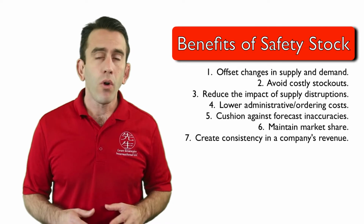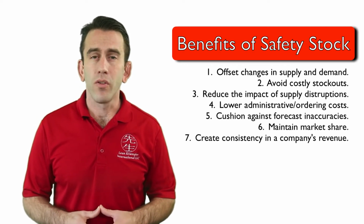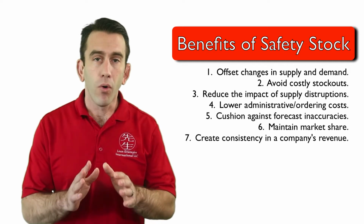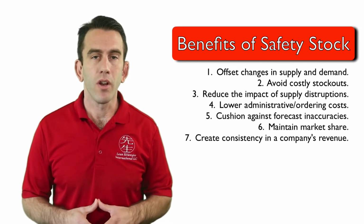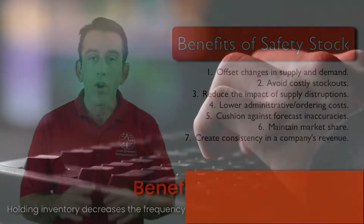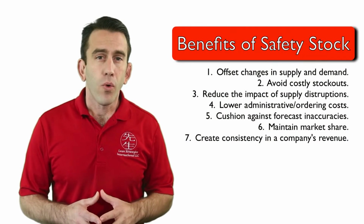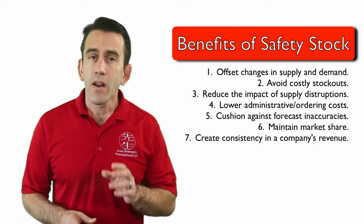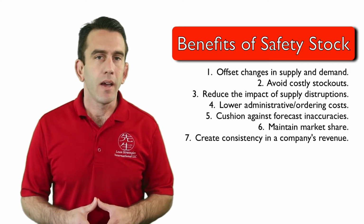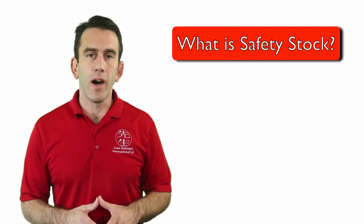In the most general sense, safety stock can help offset changes in supply and demand, avoid costly stockouts, reduce the impact of disruptions in supply, lower administrative and ordering costs, cushion against forecast inaccuracies, maintain market share, and create consistency in a company's revenue. So, what is safety stock?